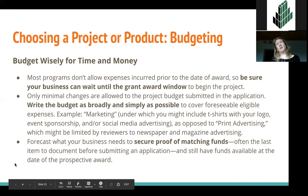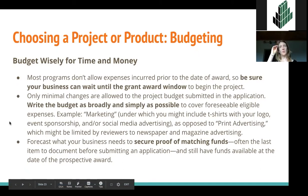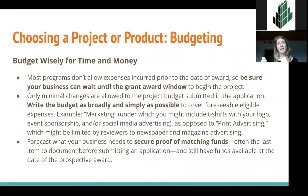Another, in executing a grant, is to write your budget for the grant. Every grant has a budget template that they need to include that explains what you're going to spend the money on, where it's coming from, and basically how it's an eligible expense. And to write those as simply as possible so that you're not caught in a situation looking far into the future, having written it so specifically that that's no longer relevant to your project.